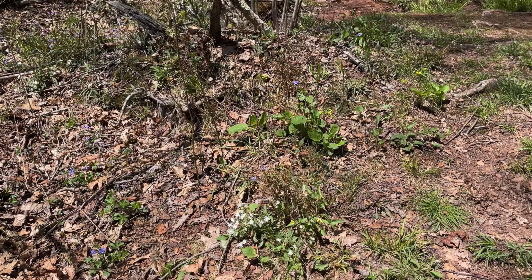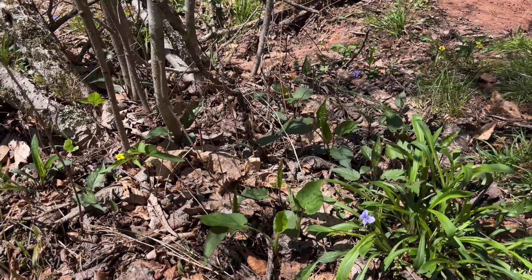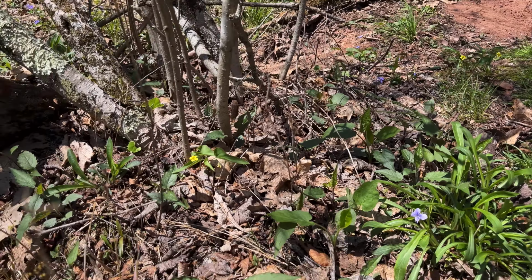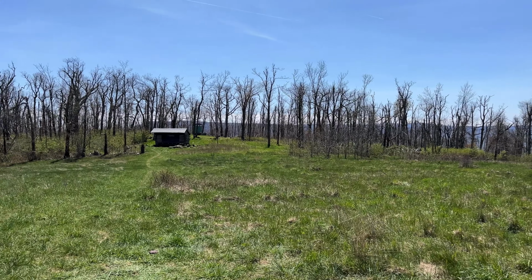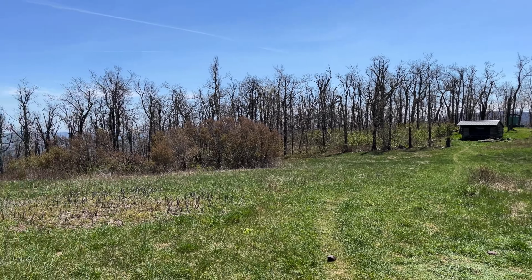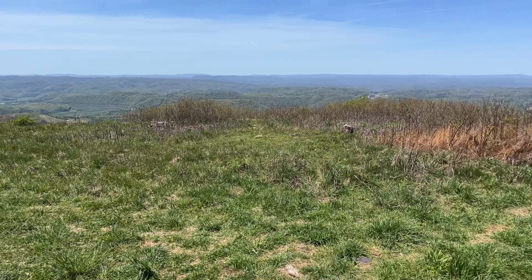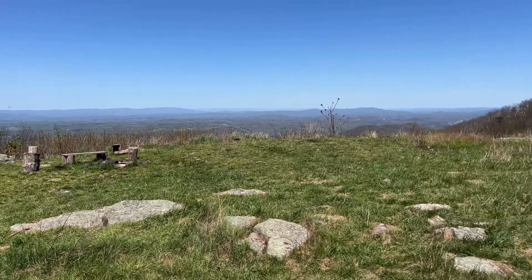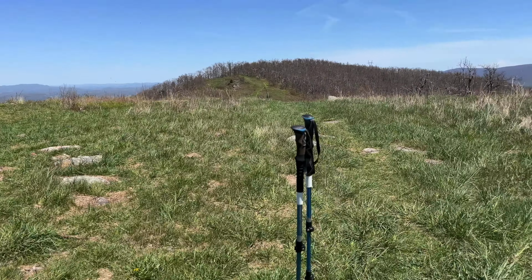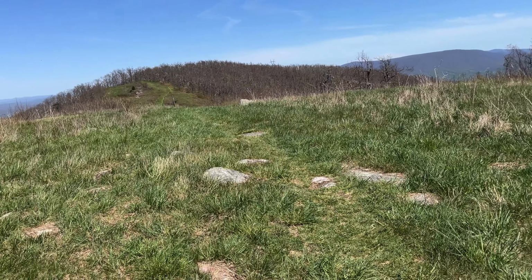And more wildflowers. So I came up from that way. And here's the shelter. And it looks like there was a fire, probably fairly recently. But then, there's this view. I'm gonna head this way.